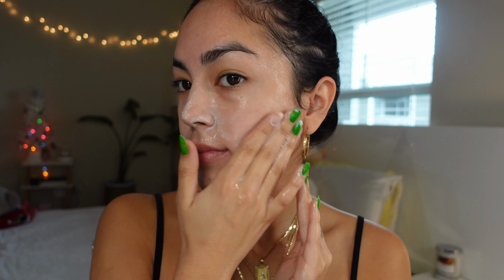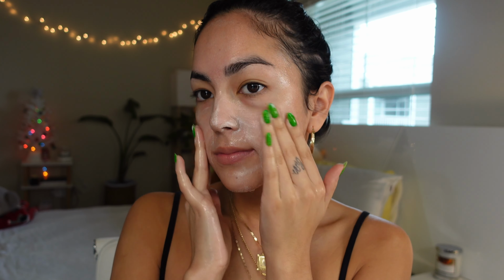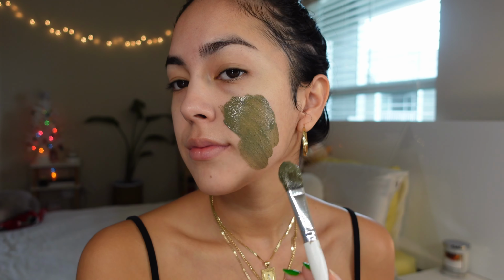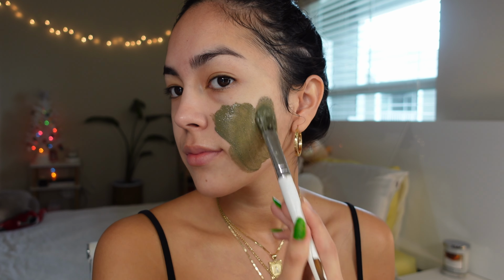I love to do all that hair stuff in the beginning because while it sits in my hair and really soaks into my scalp and my ends, I go ahead and start doing my other skincare stuff. So first, wash your face and wash your hands because you don't want to be touching your skin with bacteria.